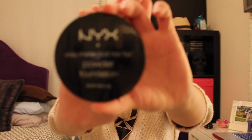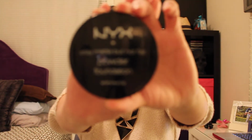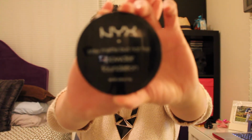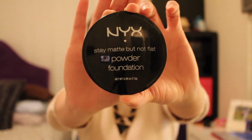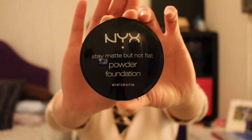To go with that, I have 2 compacts that I'm really in love with. The first one is my setting powder. It's the NYX Stay Matte but Not Flat. I got this probably a couple months ago, and it's hit pan really quickly, which I don't know if that's really good in terms of longevity, but it works really well on top of my foundation. I am such an oily person, so it's great to just have a powder that I can put on at the beginning of the day and not touch it.